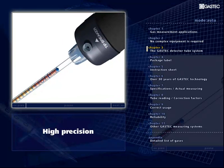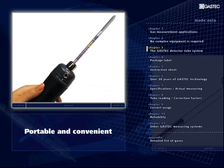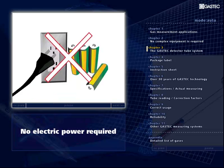High-precision measuring of low as well as high concentrations up to tens of % is possible. Can easily be taken anywhere due to the compact and light design. Since no electric power is used, the Gastec detector tube kit can be used safely even in the presence of explosive or combustible gases, as there is absolutely no sparking hazard.